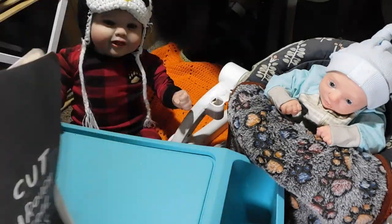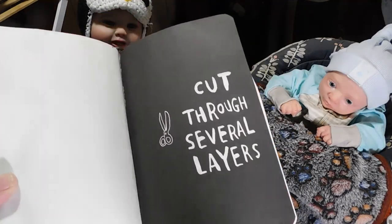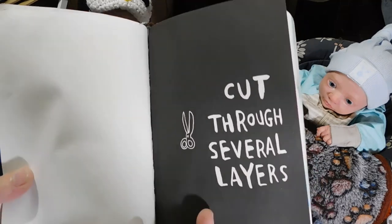And so this week, we are starting on, and let me try to move this light because it's going to throw me into a horrendous hot flash, you guys.